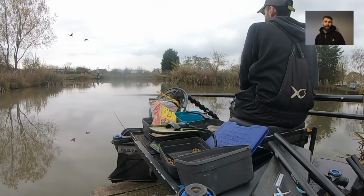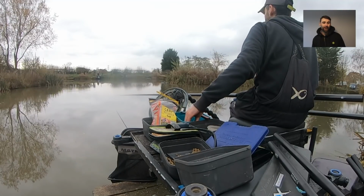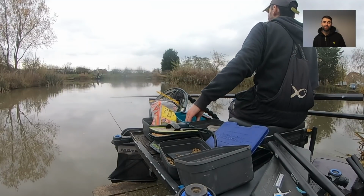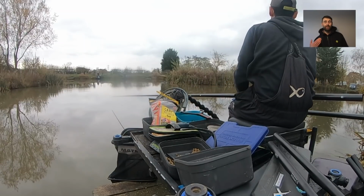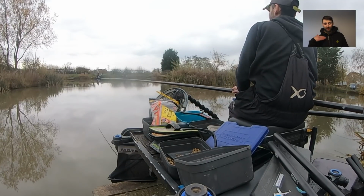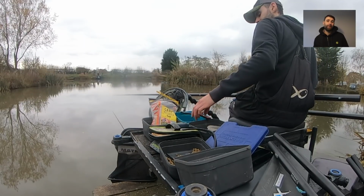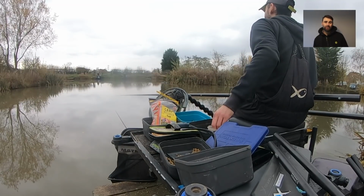So I just kept both lines fed, just to have somewhere to rest my waggler line, because it was evident that I was going to have to keep coming off it if I was going to keep catching, because the fish kept backing off and then coming back into my peg, so I couldn't just plunder that waggler line.